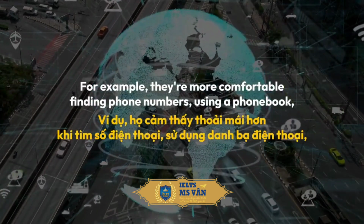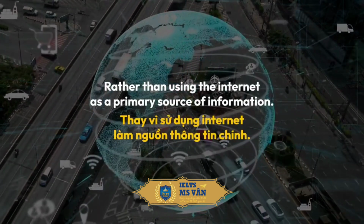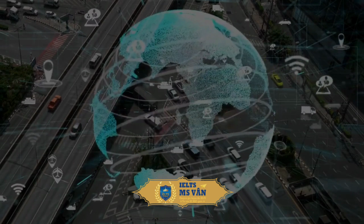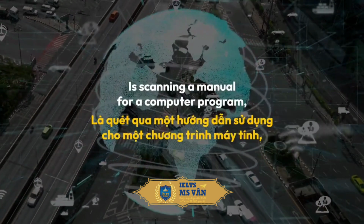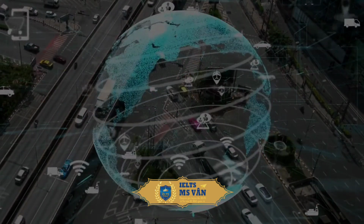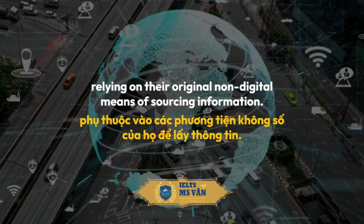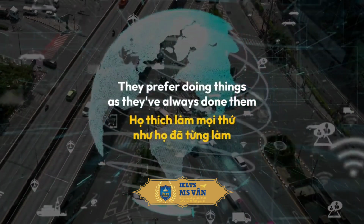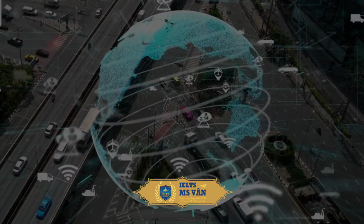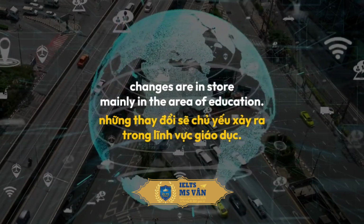For example, they're more comfortable finding phone numbers using a phone book or looking up information in an encyclopedia, rather than using the internet as a primary source of information. Prensky calls this the digital accent. Another example of the digital accent is scanning a manual for a computer program rather than assuming the program itself will teach you how to use it. Basically, people with a digital accent have never really stopped relying on their original non-digital means of sourcing information. They prefer doing things as they've always done them without typing something into a computer. Prensky predicts that due to all this, changes are in store, mainly in the area of education.